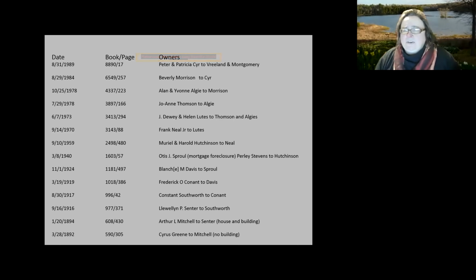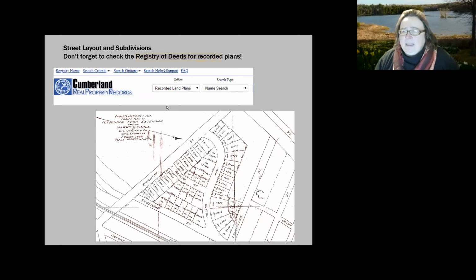I mentioned when we first started that the first drop-down menu gets you to recorded land plans. And particularly for neighborhoods off peninsula, I would encourage you to always do a land plan search, because subdivision records, very early subdivisions as well as contemporary subdivisions, are recorded in the Registry of Deeds. So instead of putting in your last name, you just put in the name of your street without street or avenue, just the name. So you would go recorded land plan, name, Revere, and it will bring up any plans that have to do with Revere.